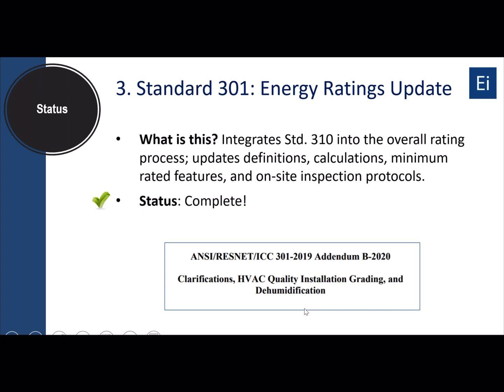The next step was updating Standard 301 to accommodate the changes that are in 310 so that the HERS score calculations incorporate these changes. So that's now complete as well. The ResNet committee has completed that process. So Standard 310 is now incorporated into the most recent version of Standard 301.